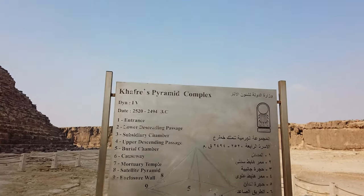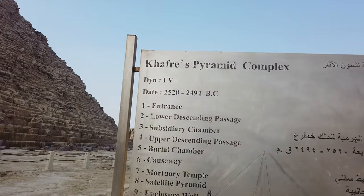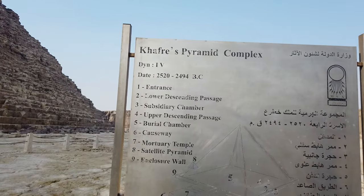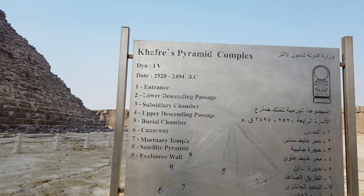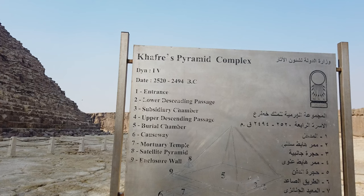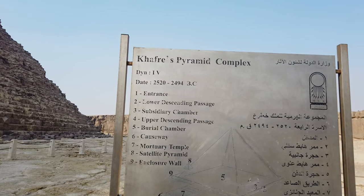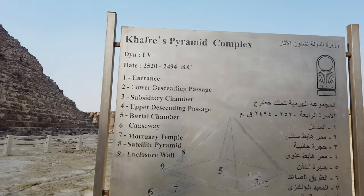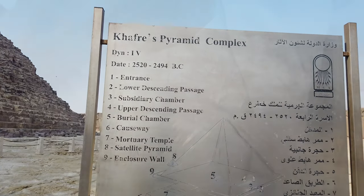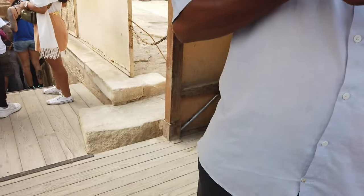Alright, Khafre's Pyramid Complex. Entrance, lower descending passage, subsidiary chamber, upper descending passage, burial chamber, causeway, mortuary temple, satellite pyramid, enclosure wall. So I guess that is everything that you can see on the inside. Okay, this is the right one.